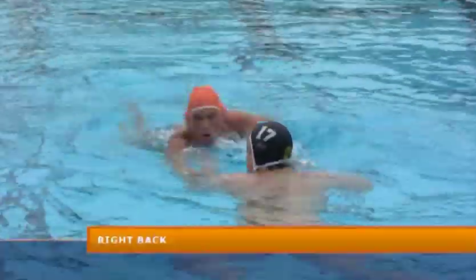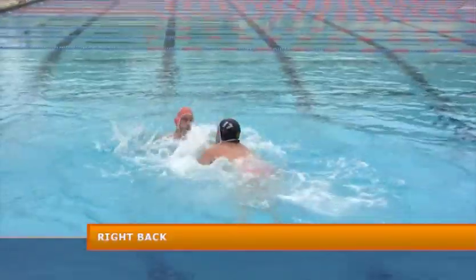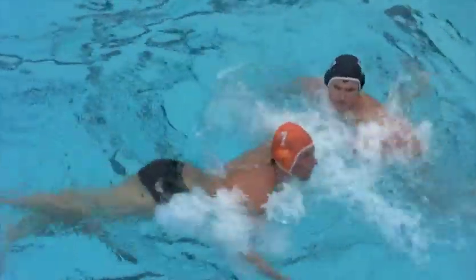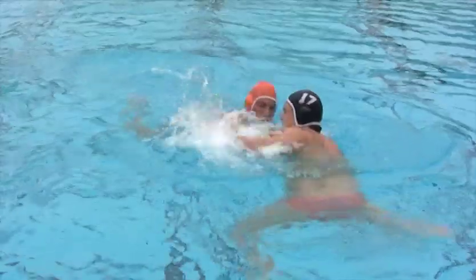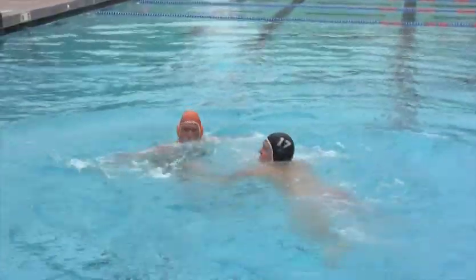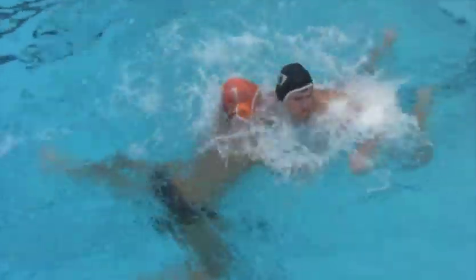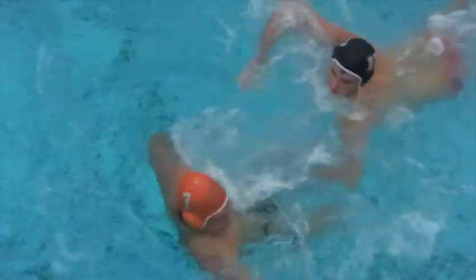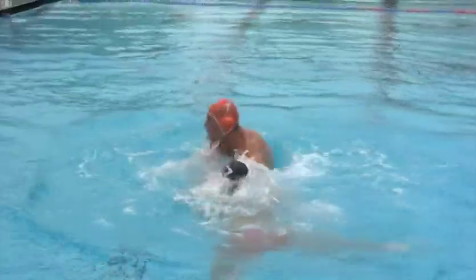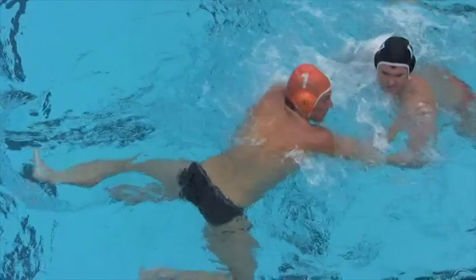The right back drill is great to work on when your defender is pressing you hard and your teammate needs you to get the ball right back to him live. You have to get your arms moving. Show the referee you're being held and get that left hand or right hand coming across ball side in front of the defender, very similar to your two-stroke release. But as soon as that one stroke comes across, you're immediately popping to get your hand free to pass the ball right back to your offensive player.